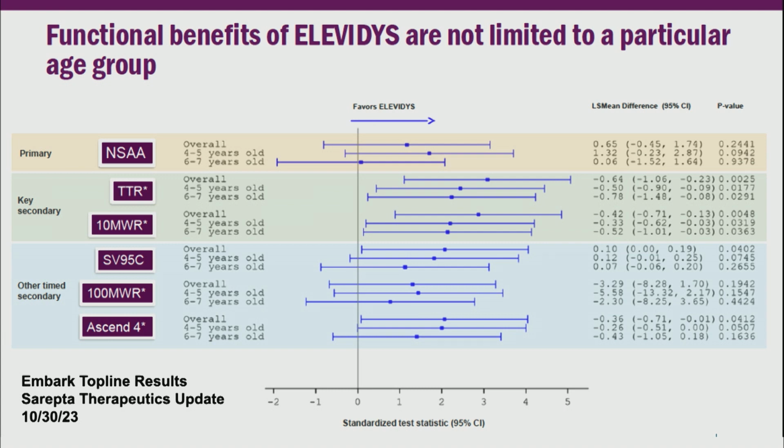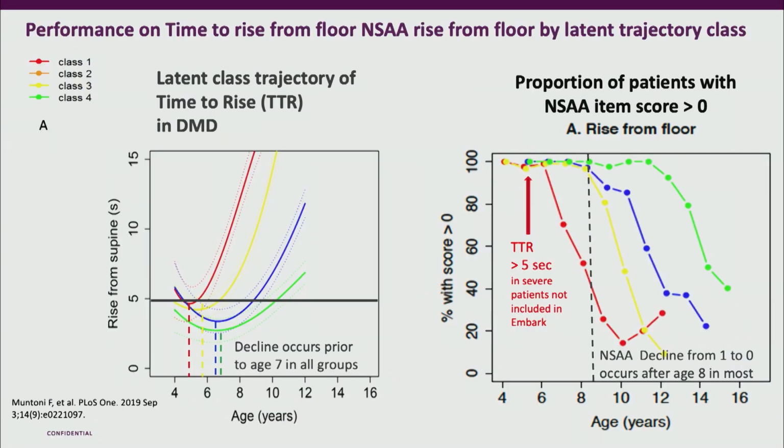The challenge we have with the North Star is really as follows. This is data that was published by Francesco Muntoni from the UK North Star Network. And this really demonstrates the time to rise. These are the latent trajectory classes. So this really shows 4 flavors of Duchenne patients. The most severely affected Duchenne patients in the red, and then other trajectories shown in yellow, blue, and the most mild Duchenne patients shown in the green.